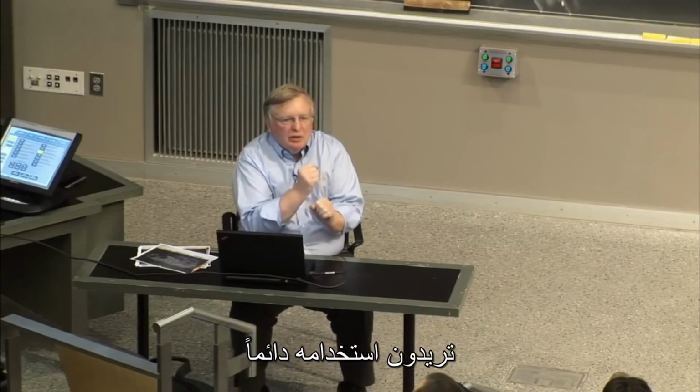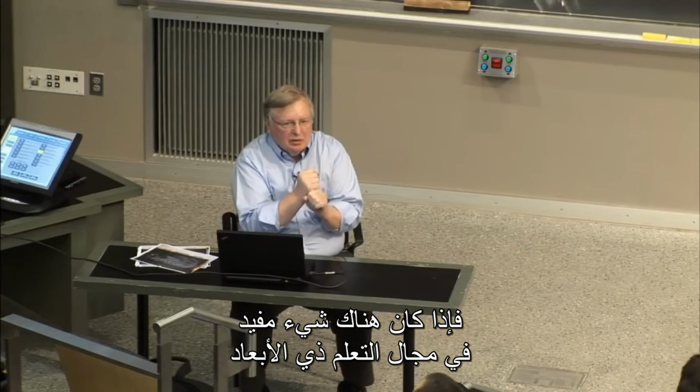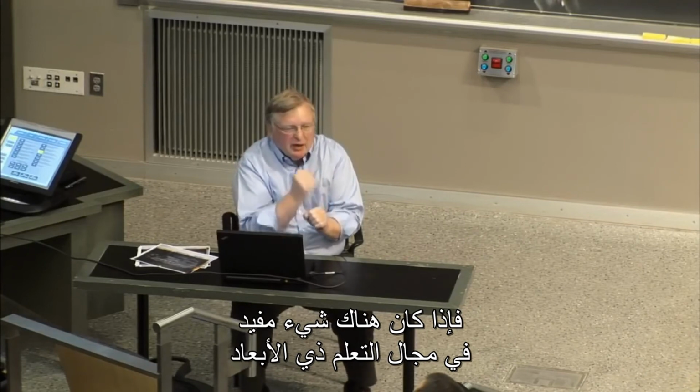So, in conclusion, this is magic. You always want to use it. It will work with any kind of suite of classifiers you want, and you should understand it very thoroughly because this, if anything, is useful in the subject in the dimension of learning. This is it.